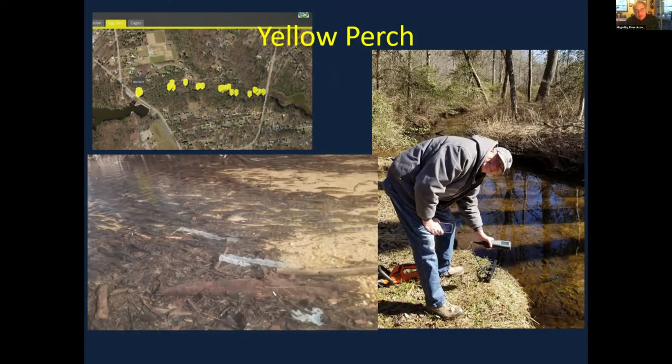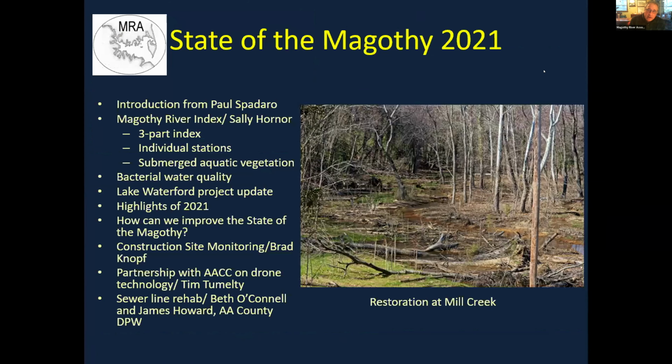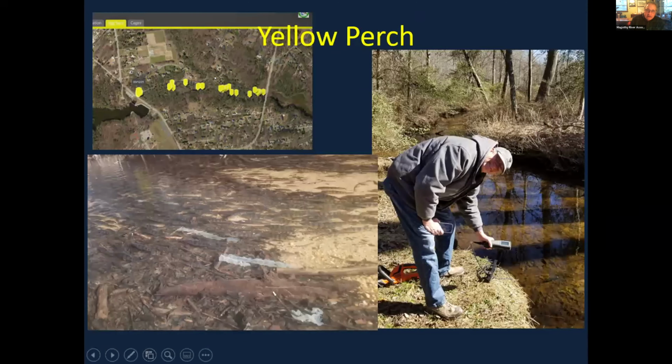And then in around 2005, we got a little more active with yellow perch under the project of Habitat Protected Area. And we got a very disturbing letter because I asked for the Habitat Protected Areas in the Magothy, and DNR said, oh, the Magothy is a dead end species. And I had known for many years that the yellow perch spawn up in Lake Waterford. So we got together with the community college and actually collected some of the eggs, and it turned out that they did spawn.